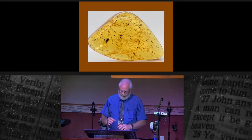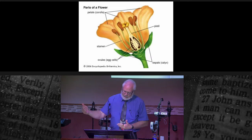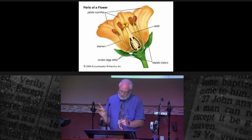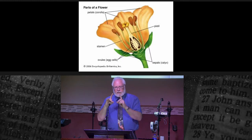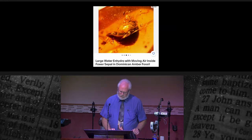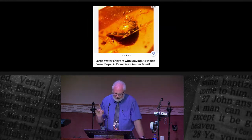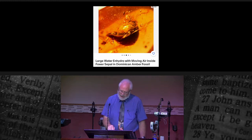So often we have bubbles of air and bubbles of water, and these often intersect both flora and fauna, in other words, plants and animal fossils. Here at the bottom, we have what are called sepals, and these cover during the bud stage, and then they come out and have support at the bottom during the bloom stage. But we have a sepal here in supposedly 99-million-year-old amber. Notice it looks like there's a bubble within a bubble. There's an air bubble within a packet of water inside the sepal.